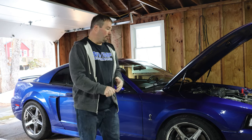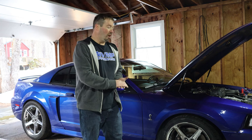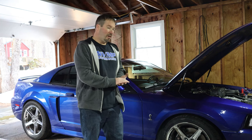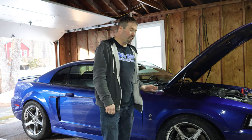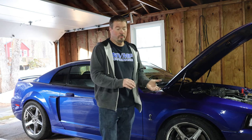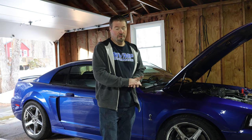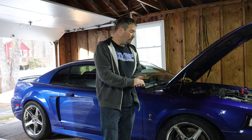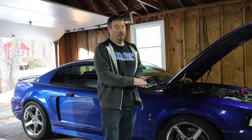So I took the time to clean them up a little bit more. They were pretty grungy from when I was driving it previously and from putting the new tires on, but I wanted to take the time to ceramic coat them. They came out pretty good. I mean, these wheels aren't perfect, but I like them a lot because they're a little more rare than your run-of-the-mill replica Saleen wheel. So I want to keep them looking nice, and I want to run them as long as I can.